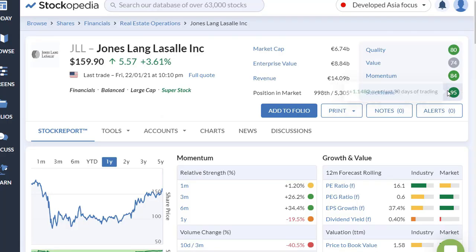Anyway, stock rank 95, meaning that this is overall a very good stock. They have a good quality in their earnings. There's a good momentum in the stock. And actually, the funny thing here is that there's also a good value. The reason why I say that it's funny there's a good value is that many of the stocks I choose are already in a strong uptrend, meaning that on the normal value parameter, this would actually be too expensive. But right now, the Stockopedia platform is evaluating this to be good value.